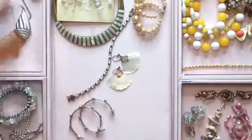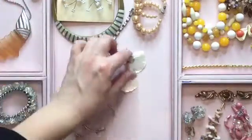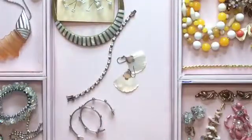So we're gonna move on a little bit. I'm gonna clear off the tray. Please, if there's anything that you wanna see a little bit closer, if there's something you'd like to see held up for size-wise so that you can get an idea of how they look and they feel. And if you're just joining us, please don't hesitate to leave your comments and let us know if we can help find the perfect piece for you.